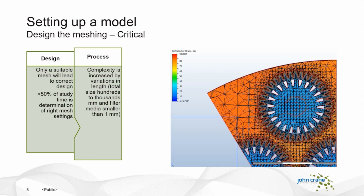It tends to be different. So unless you happen to have 10 similar systems just with different elements, for instance, then we have to do the meshing from the ground up every time. It's not usually possible to just use an old mesh. So this takes up quite some time when we're doing the modeling report.